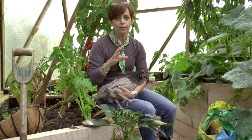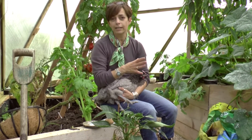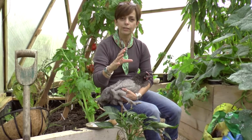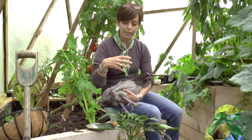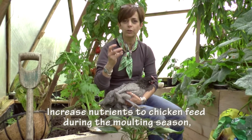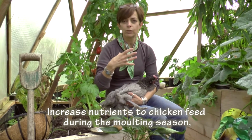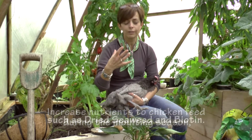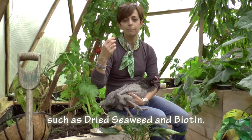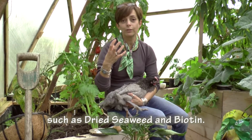You also need to look at their feed, and especially as it gets really cold in the winter, they will be wanting to eat more. The daylight hours are going down, so they've got less of an opportunity to eat, so they're eating less, but in fact they need a better nutrient-rich food. So you might want to add some vitamins and minerals to their food by adding some dried seaweed to their feed, like we've got in the shop. Adding some biotin to help them grow new feathers is always a good idea.